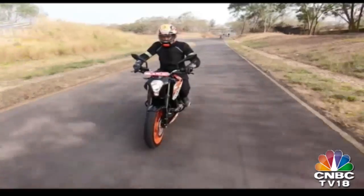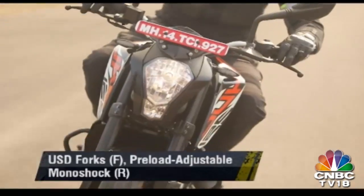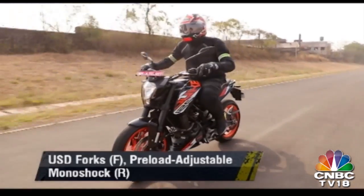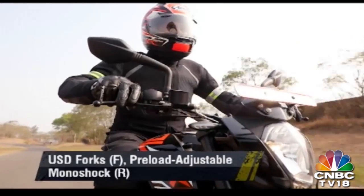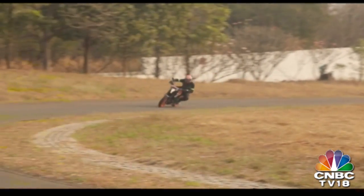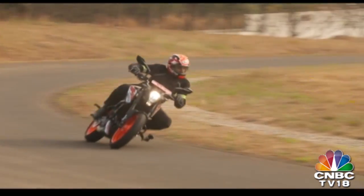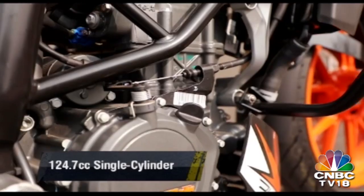It is no surprise then that under the familiar skin is a familiar motorcycle. In effect, while the current export market 125 has ride-by-wire and all of that, this is exactly the old, until recently out of production 125 Duke that KTM India used to export. The engine is the same as the old 125 engine that used to be exported.